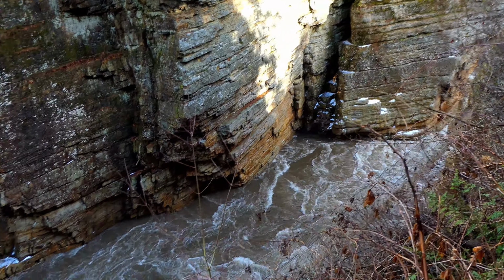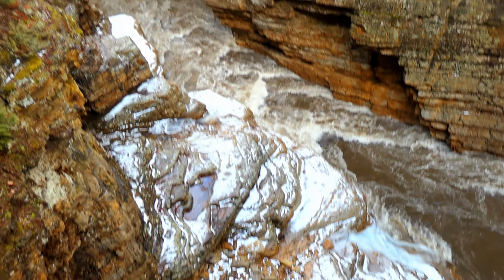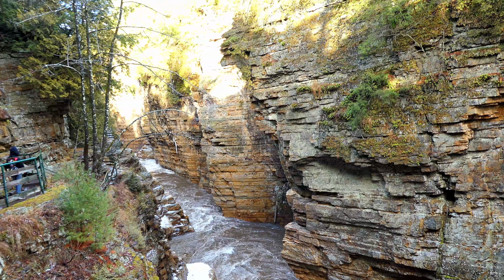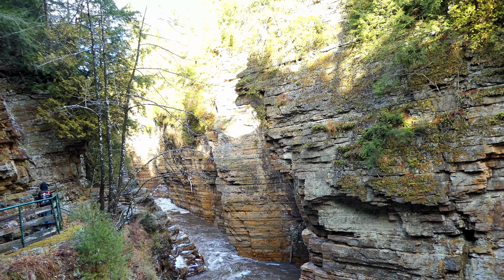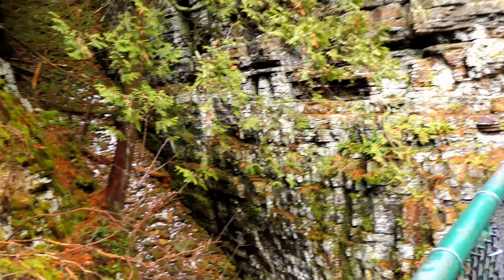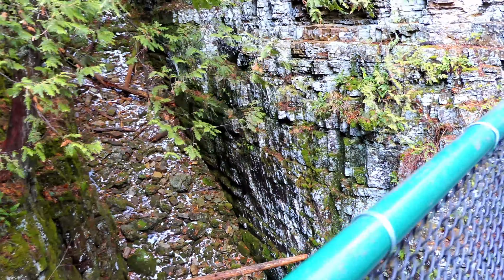So it's been pretty mild today, but there was snow here, I guess, at some point early this week. So you see some of the leftovers. I can only imagine what this place looks like completely covered in snow. And what I was told by someone, they do have snowshoeing here too. But let's take this narrow bridge to the other side of the trail and continue our journey.